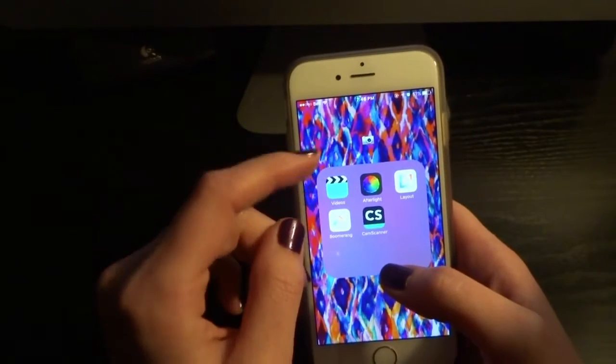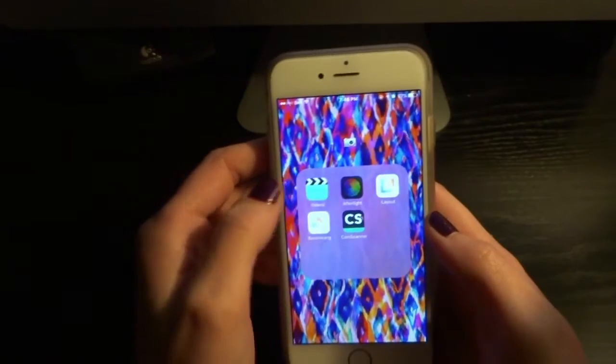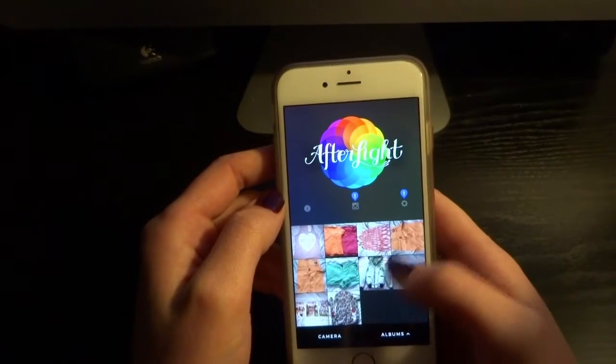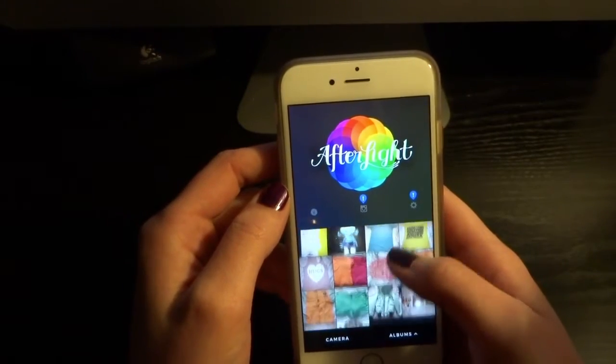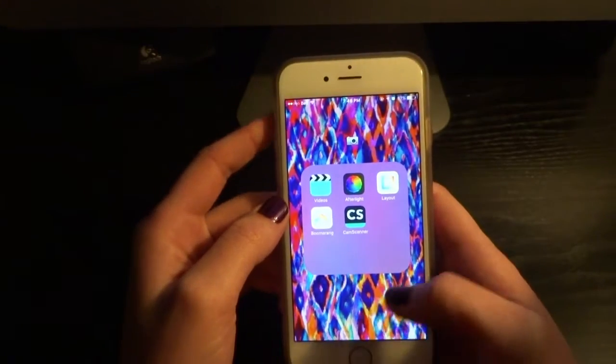And then I have the app Afterlight. It was 99 cents and I thought it'd be really cool, but I found I didn't really like it that much, not as much as I thought I would. So I have it on here, but I have maybe used it once or twice.